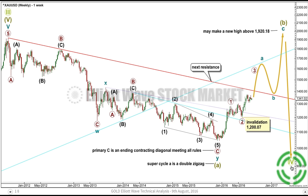The maximum number of corrective structures within a multiple is 3. To label multiples within multiples increases the maximum beyond 3, violating the Elliott wave rule. So that leaves two groups of structures for Grand Supercycle 4, either flats or triangles, which are really typical fourth wave structures and would provide alternation with the zigzag of Grand Supercycle 2.